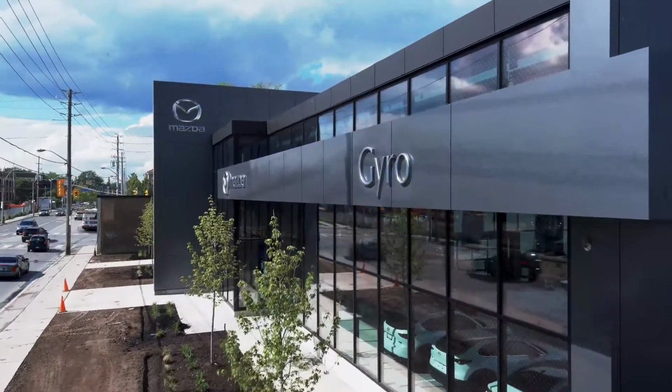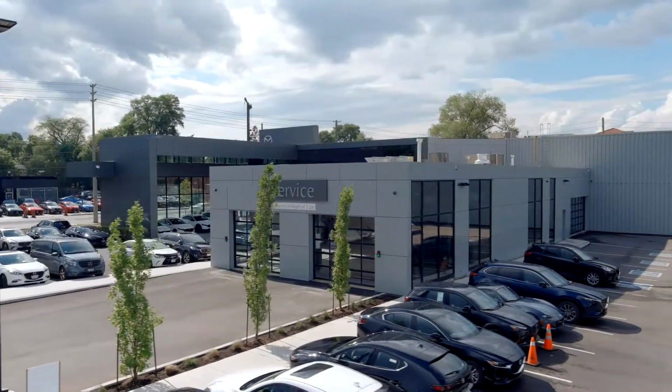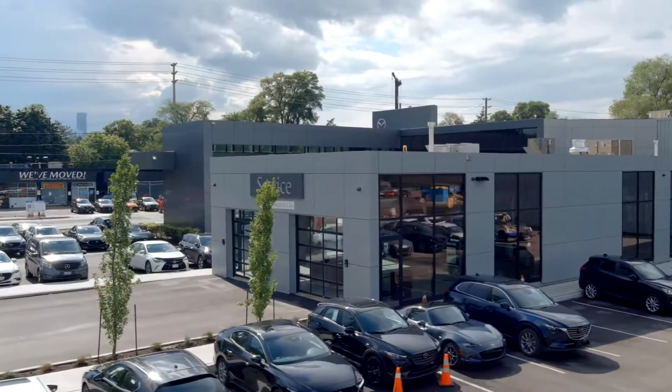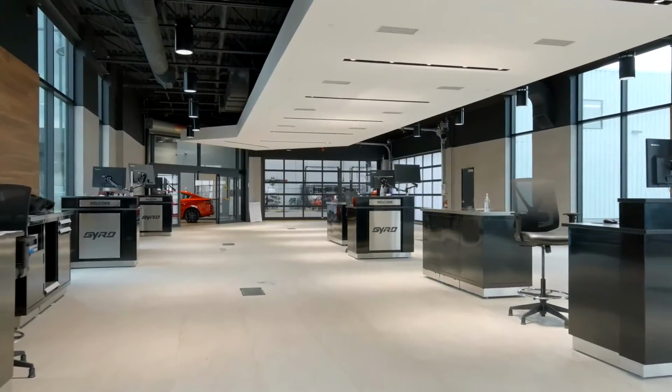We are excited to welcome you to the all-new Gyro Mazda. Our new showroom and service facility is located at 139 Laird, directly across the street from our previous service building. When you arrive for service, you will experience our state-of-the-art service drive-thru.